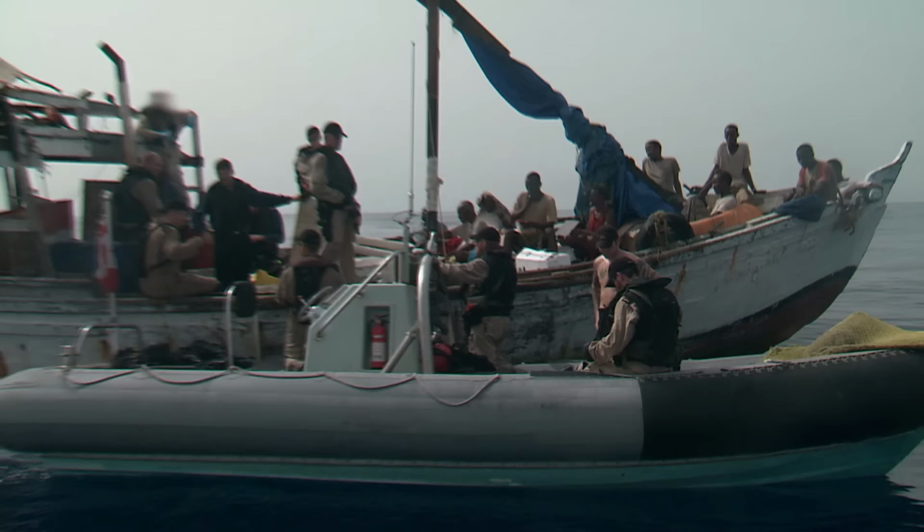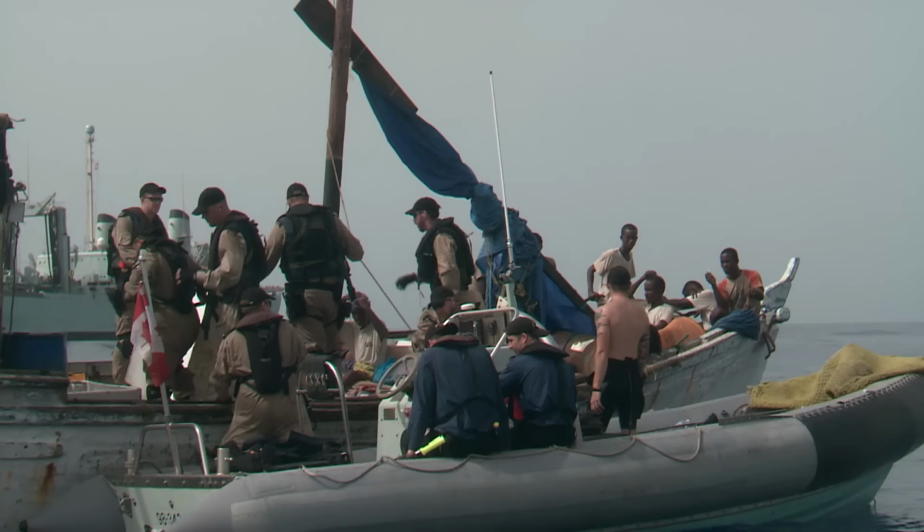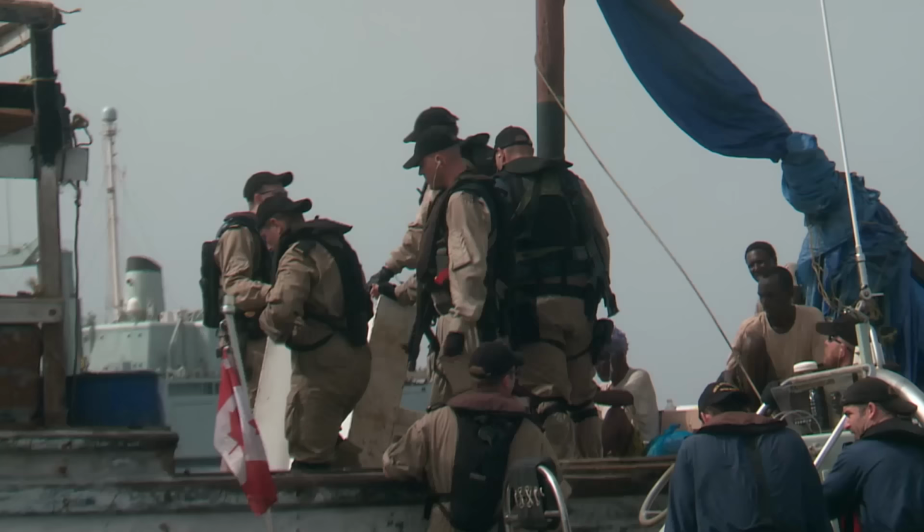Alpha One reboards the dhow to pass on the command from the bridge. Protector will indeed be towing the dhow to the nearest port. Mother, this is Alpha One. We're ready to receive for towing. Over.